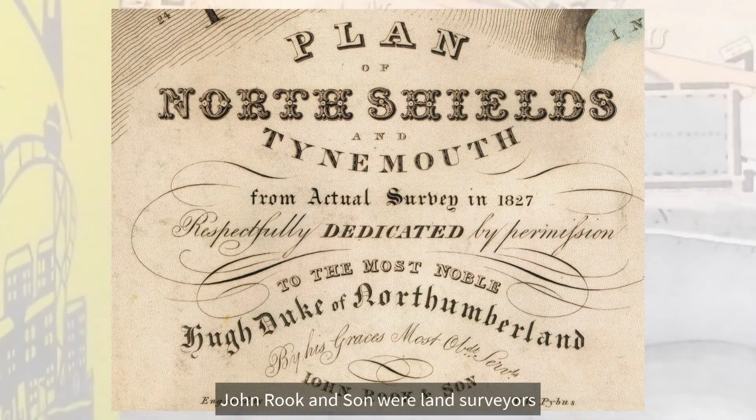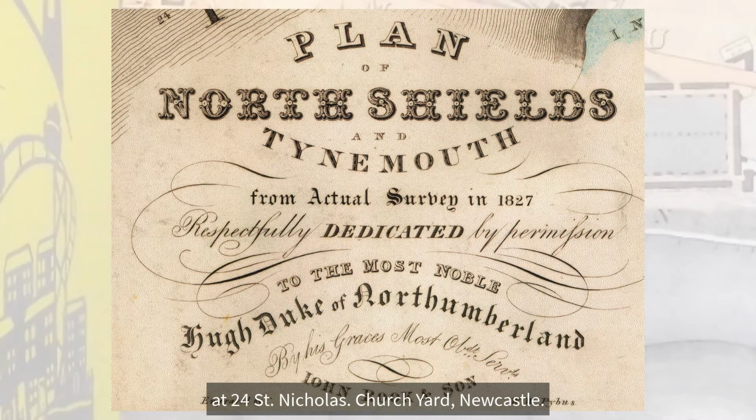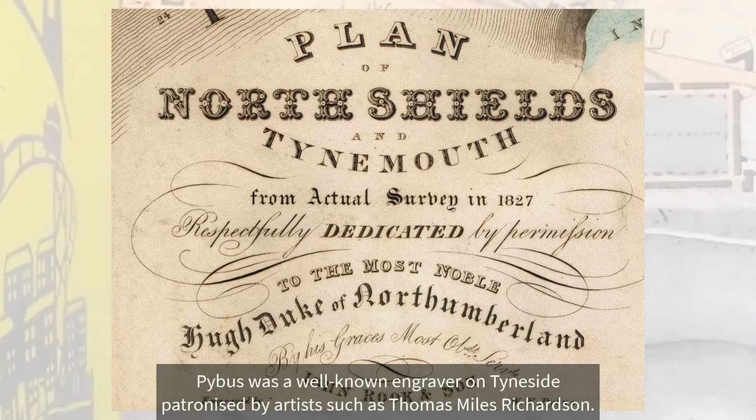John Rook and Son were land surveyors, with an office located in Bedford Lane, North Shields. The engraver, William Pybus, had his workshop at 24 St Nicholas Churchyard, Newcastle. Pybus was a well-known engraver on Tyneside, patronised by artists such as Thomas Miles Richardson.